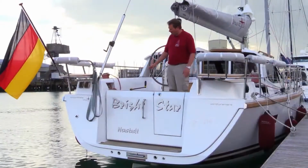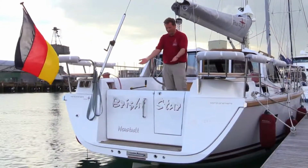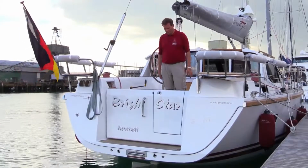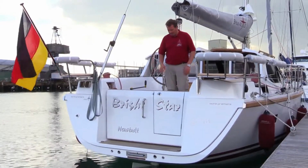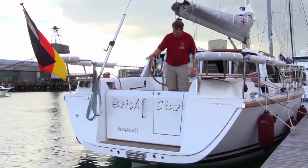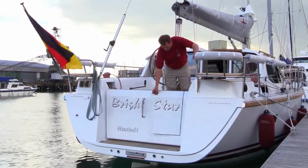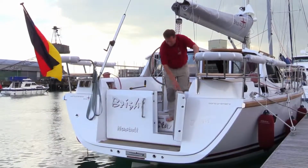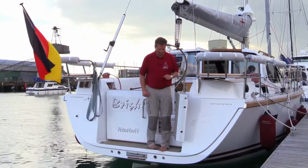Thinking about the transom, I always hated the idea of having a bathing platform which I have to bring down for going into the harbor. For that reason, we constructed this boat in a way that we already have a transom with a decent bathing ladder, and if you go into the harbor, you just open the door and have an easy way out here without having extending parts to the back.